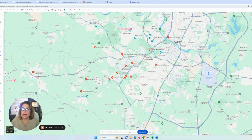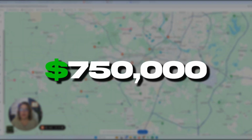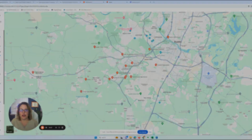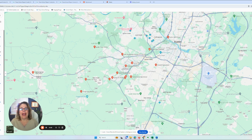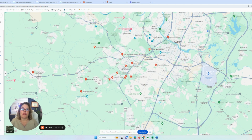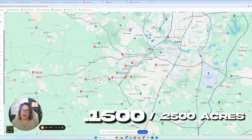And while we're discussing the overall data and specifics of each place, the averages of all 4 zip codes, closed price is around $750,000, putting the price per square foot around $300 per square foot. The average homes are 2,600 square feet and almost 3/4 of an acre on average. The further out you go, the larger lots you get, the closer in you go, you're going to have more like 0.15 to 0.25 acres.